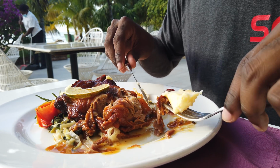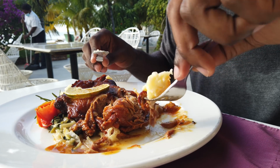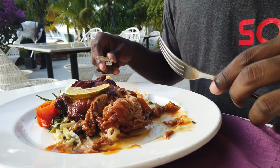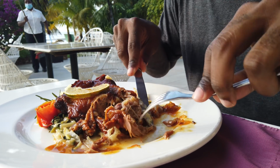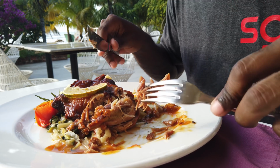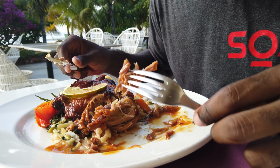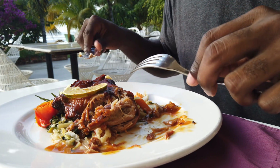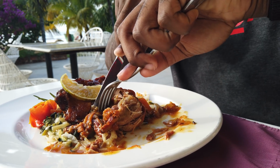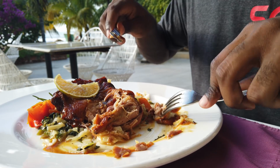That orange marmalade is giving it all that orange flavor. But I like, you know when you just put something sweet in your mouth and all the taste buds become activated, that your face is just like, wow, what just happened? That exactly happened with this. And I can definitely see why this dish is popular here.